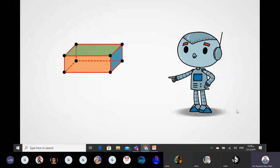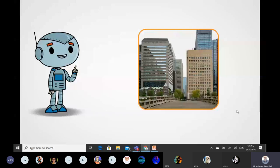To describe and classify a prism, we talk about its shape and number of faces, number of edges, and number of vertices. Look at this building. It is a rectangular prism. Correct. How many faces does a rectangular prism have? And what shape are they?